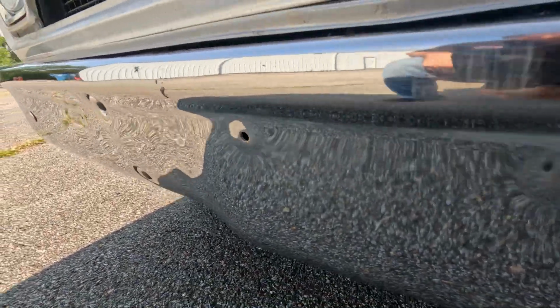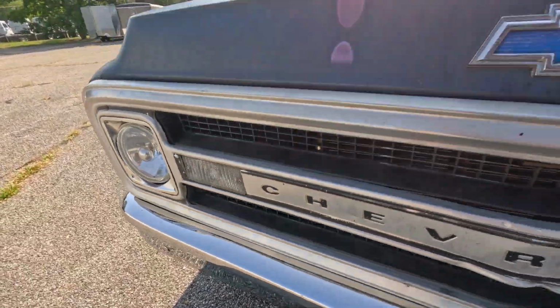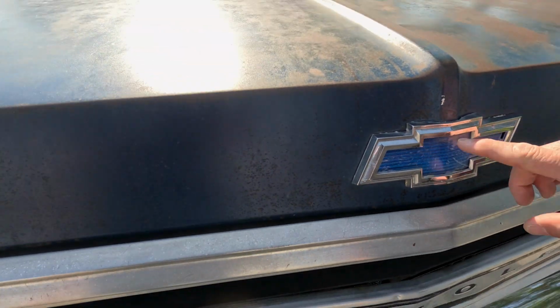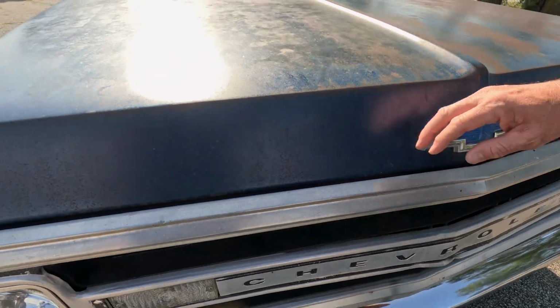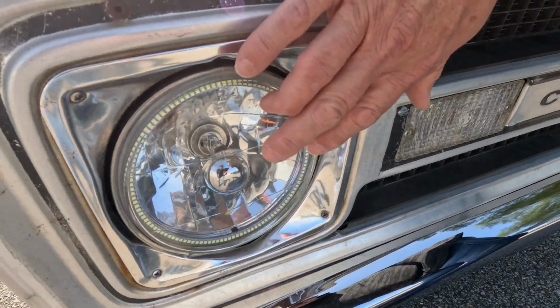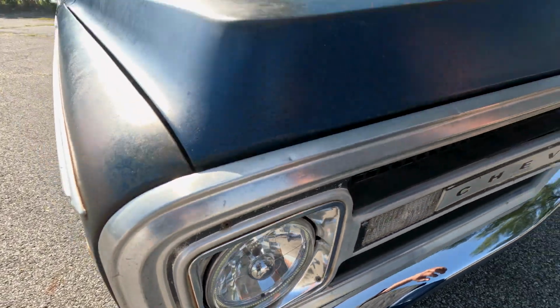Yeah, it's got some denting. It almost shines too nice for the truck. And then your front emblem is there and complete. It's got age, there's some pitting. And of course you got the factory turn signals, but you do have halo headlights.